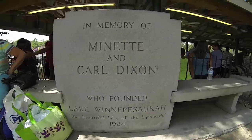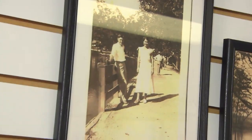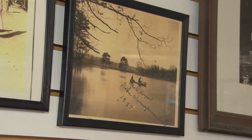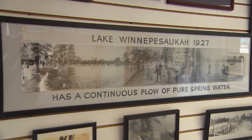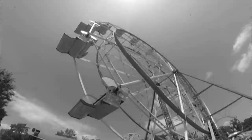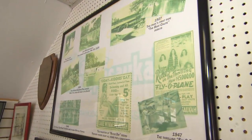My grandfather was very much an outdoors person, and he bought this property in 1924 from a fishing club. He wanted to start the Coney Island of the South, and opened it in 1925. So y'all survived during the Depression? Oh, absolutely, yes, we did.